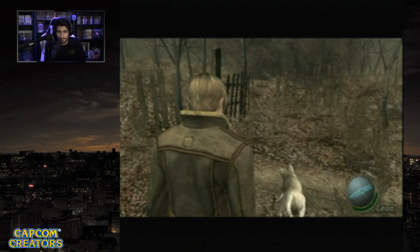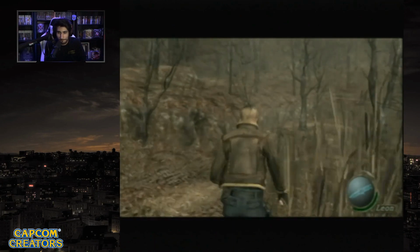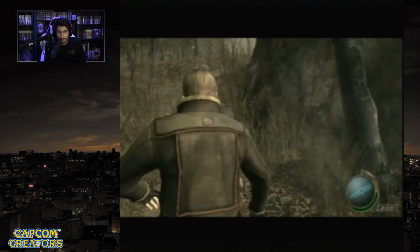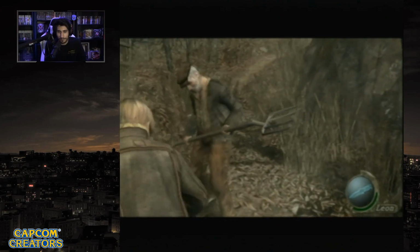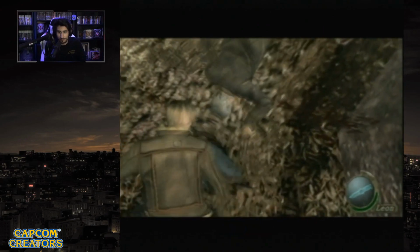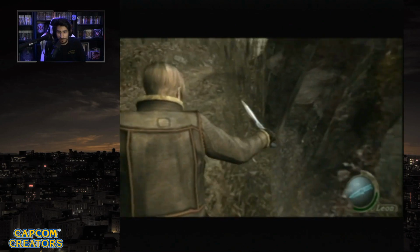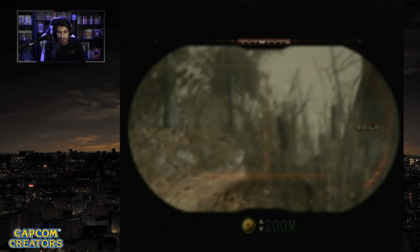There we go. Alright, you different chanting mofo, let's do this. Knife only, with a kick thrown in. His knife looks the same, too. Leon's knife. You can still pull up binoculars with Z.